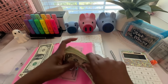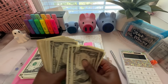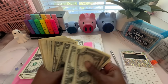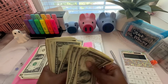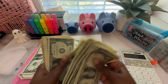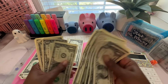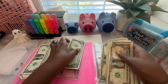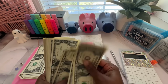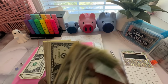Let me rubber band these and not play with this no more. Hold on. 1, 2, 3, 4, 5, 6, 7, 8, 9, 10, up through 30, then 31 through 40, then 41 through 50. I almost exactly divided that. That's 50. This should be 50 as well. 1, 2, 3, up through 20.